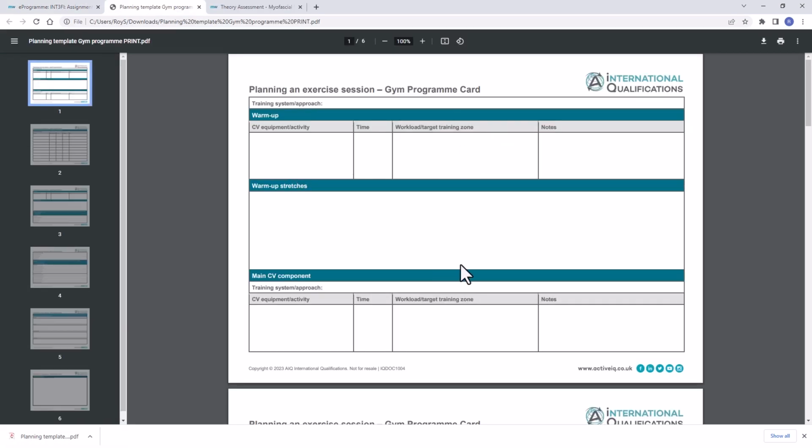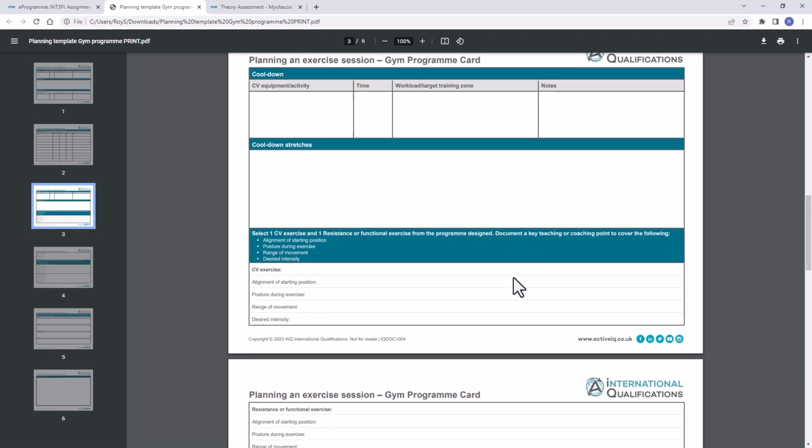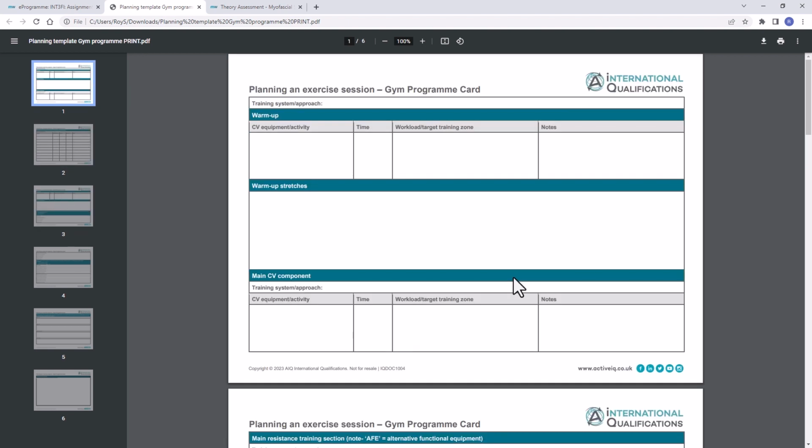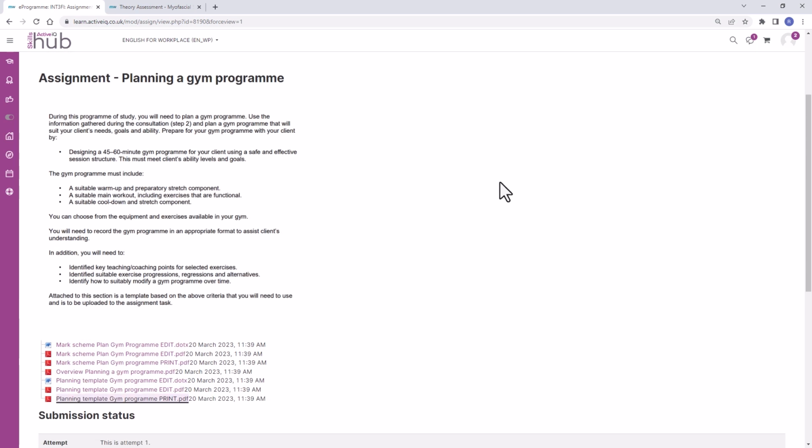In this case, it's a gym program that they have to design off the back of the step before, which is their consultation. So we provide that, and it will be provided in different formats as well, so editable PDF, Word, and hard copy for them. So that's all there. And for this particular type of assessment, the student will complete what they have to do, generate the document that's required, and upload it to the system or to this particular area of the LMS.